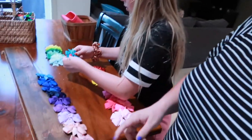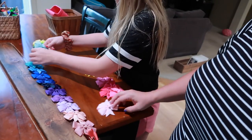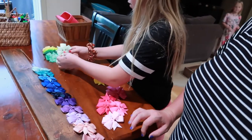Abby is actually color coordinating all of Ashley's bows. Her and Abby love to do rainbow order whenever they possibly can.